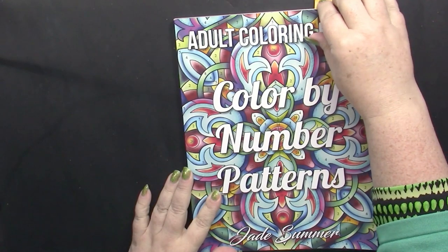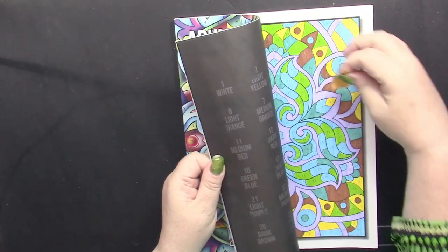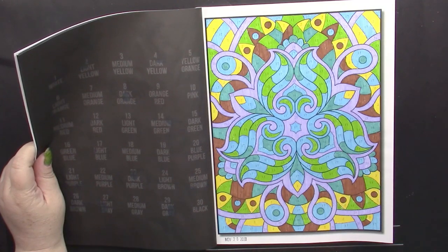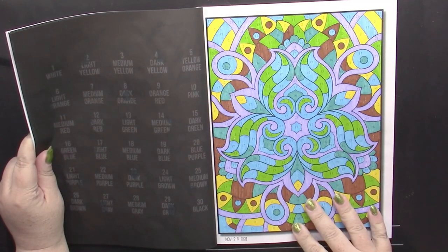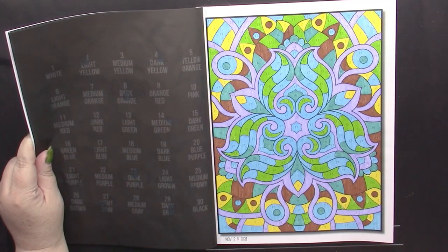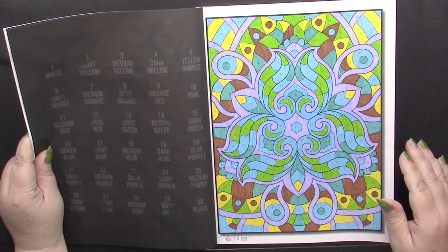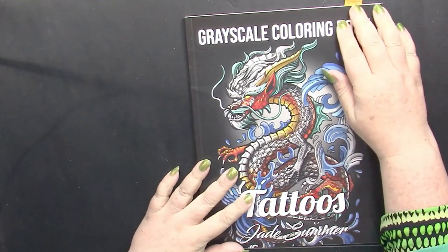Did a color by number from the Jade Summers pattern book, and I really don't like the color combinations in this book, but I'm just doing it to get out my stress and stuff. It was really pretty until I got to brown, and that was the last color I had, and it was looking good, and then brown just kind of wrecked it. I don't know who came up with those color palettes for that book. I hope they're not the same person. They had a different person doing it for this new flower one, which I haven't got yet.